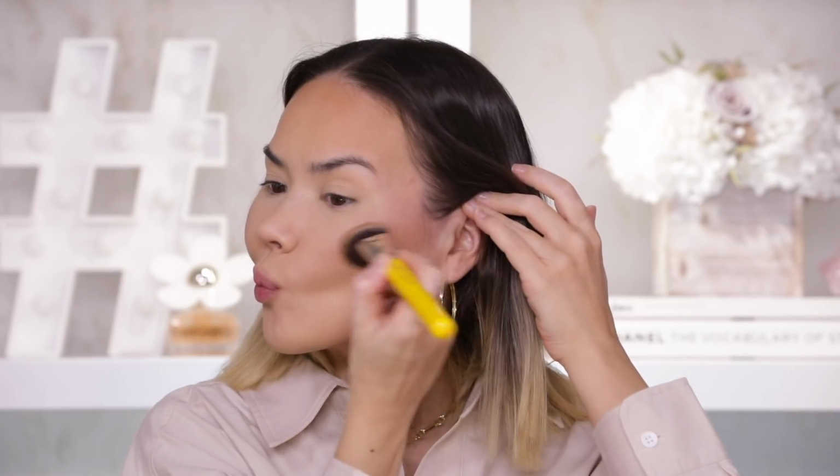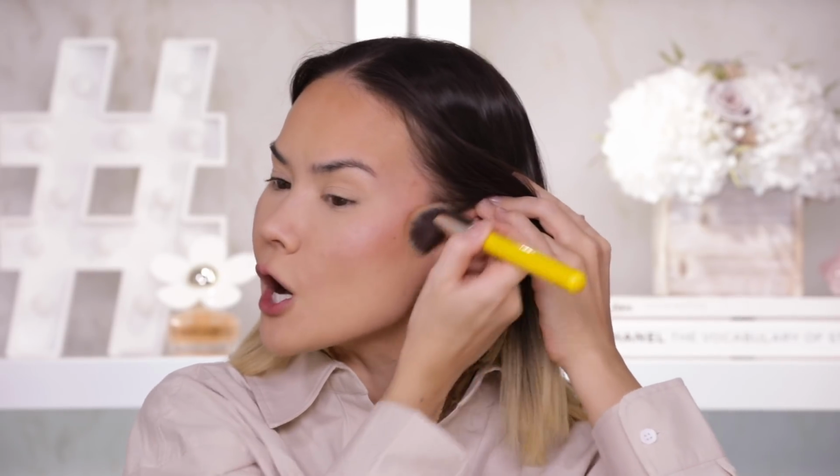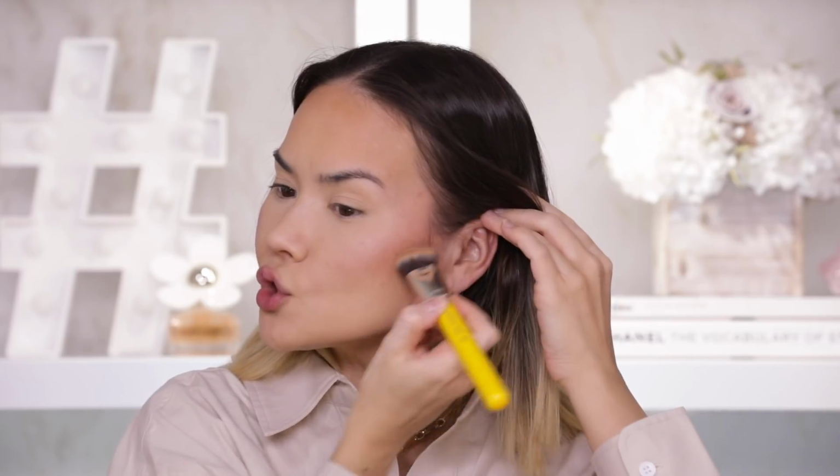Yes, the forehead is looking happy, it's looking healthy, and I love that for me. Just gonna warm up the back of the cheekbone, giving myself a quick little chisel like that. A pinch right here, pinch on the side of the nose, and then I'm gonna take my big brush that still has some powder on it, some translucent powder. I'm just gonna blend that out.